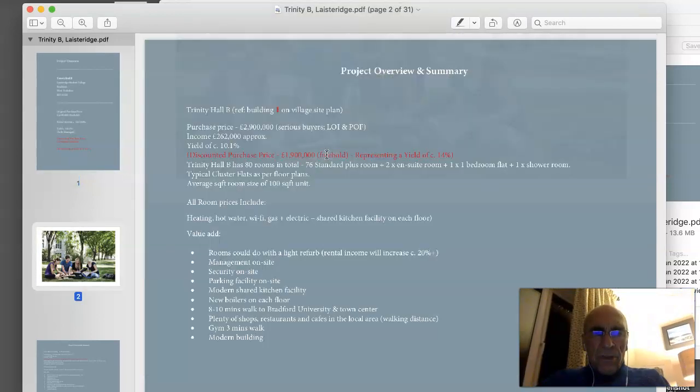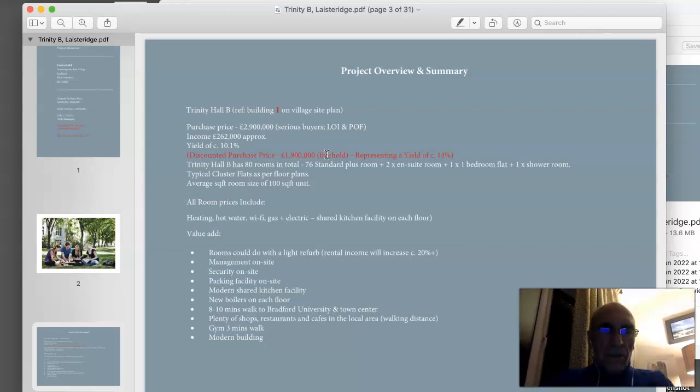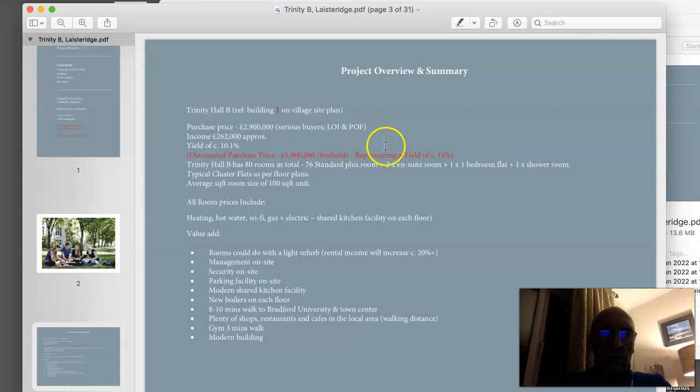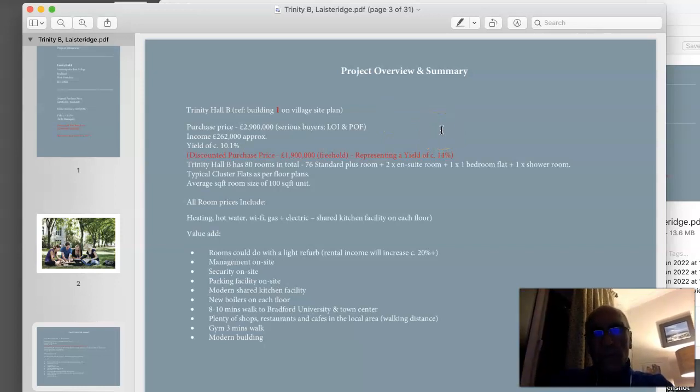Just a few illustrations of the usual student pictures, people studying out in the fresh air near the college buildings. So this is an overview of Trinity Hall B. There's a site plan where you can see the building referenced. The purchase price, 2.9 million, would require a letter of intent and proof of funds. Income is 262,000 approximately, yield of circa 10.1%. Discounted purchase price is 1.9 million freehold, representing a yield of circa 14%.